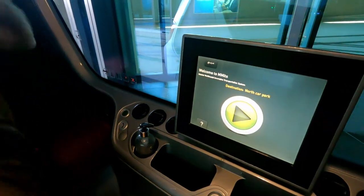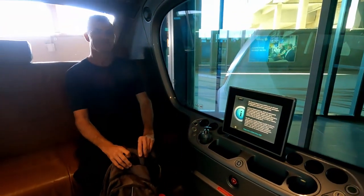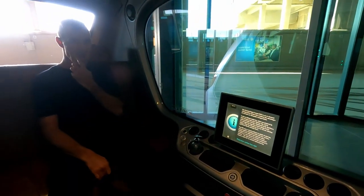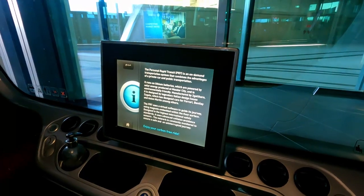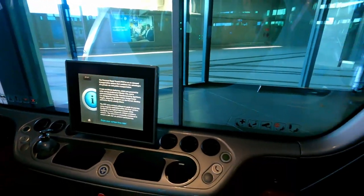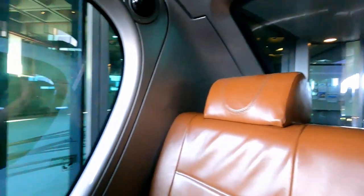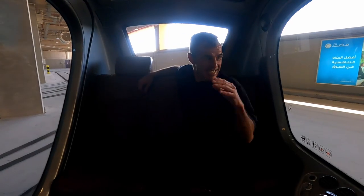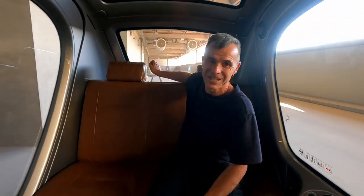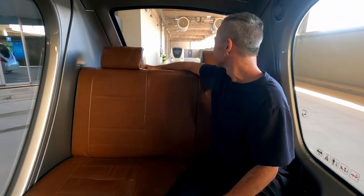No driver, just us. Press the button and go. Welcome to Masdar City. أهلاً بكم في مدينة مصدر. Personal rapid transit. Oh, look at it, this is just amazing. Wow, we're pulling out. So they're driven on magnetic strips on the floor and it guides the vehicle around to where it needs to go. No need for a driver. Sit back and enjoy the journey.